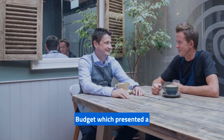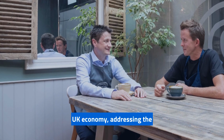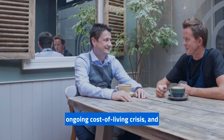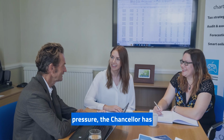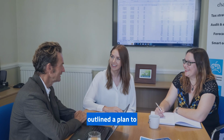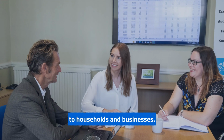Last week, Chancellor Rachel Reeves delivered the autumn budget, which presented a series of fiscal measures aimed at stabilizing the UK economy, addressing the ongoing cost of living crisis, and ensuring long-term growth. With public finances under pressure, the Chancellor has outlined a plan to increase tax revenues while also providing targeted support to households and businesses. Here's everything you need to know.